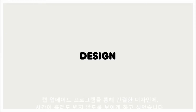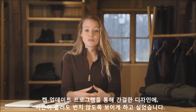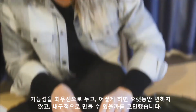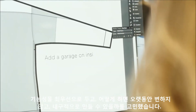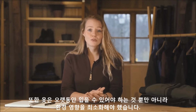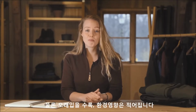For the Kep program, we really wanted to make sure that the design looked clean and could withstand time. We wanted to look at functionality number 1. We want to look at how the product has been and can still be timeless, and how durable it is. We do this not only so that the garments last a very long time, but also to minimize the impact that we have on the environment. The more you use the garment, the less impact it has.